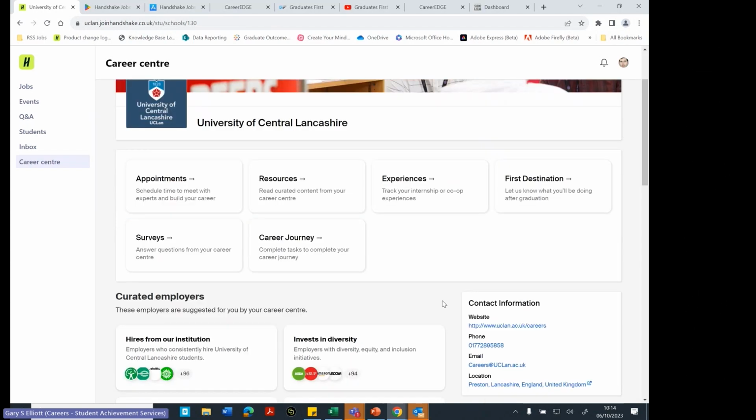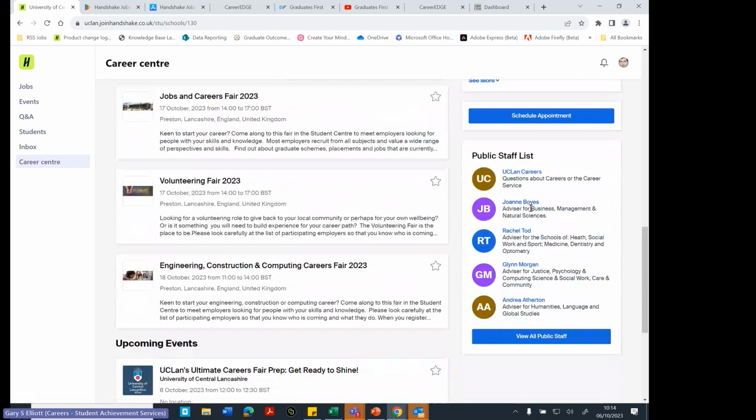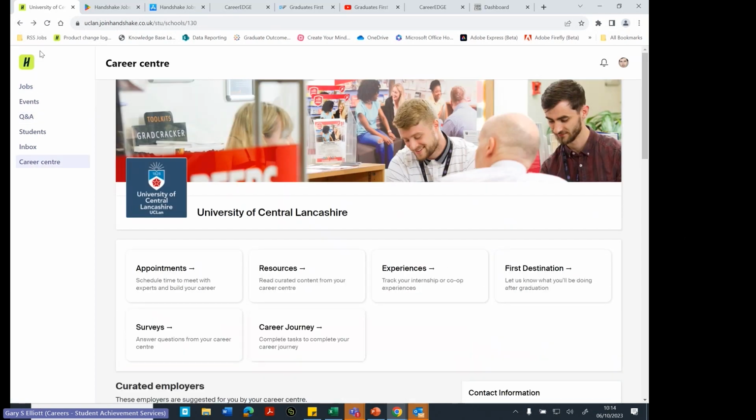Also on this Career Centre page, you can see the curated employers again, but down here there's also a public staff list, so you can have a look, and you can click on the staff that you want to send a message to, including just careers in general. And then when you click on there, you can send us a message, and then we'll all reply to you. So it's just another easy, quick, fast way of getting in touch with ourselves, careers advisors. You might not want a full session. You might just want to ask a question and get that one done.